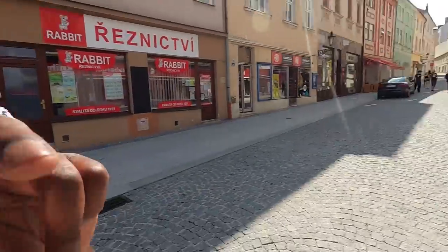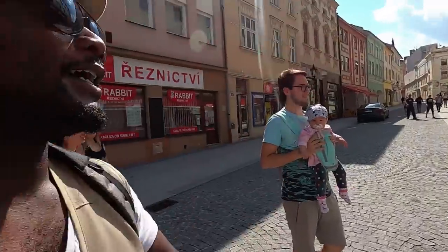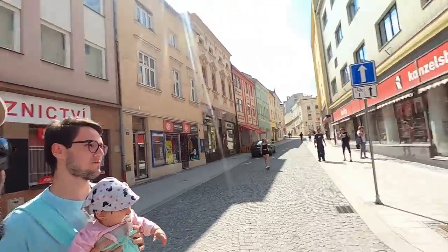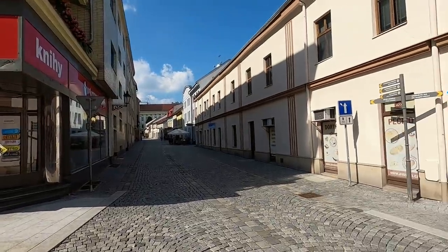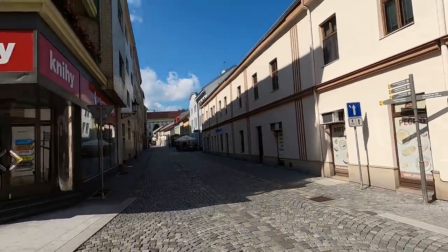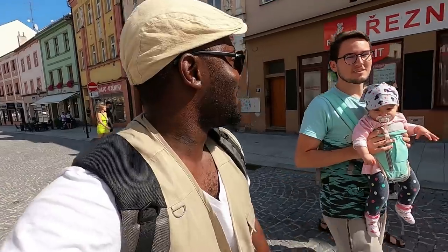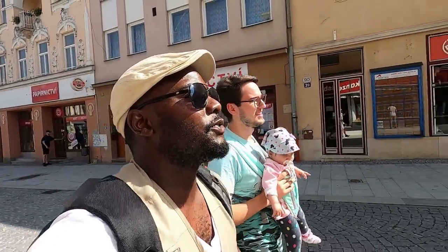And this street is called a lost street. A lost street? And why is that? How come? I don't know. It's just Stratena, and in translation it means lost street. Maybe because it's like hidden. What is at the end of the lost street? There's an entrance to the garden. Okay. Where we're going to go. Awesome.